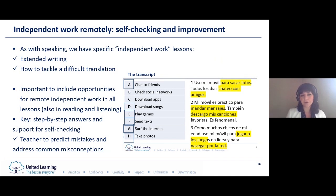But it was important for us that we provided our students with opportunities for independent work in every lesson, and that independent work was not limited to extended writing. So to do this, we had to be very careful, not so much on the task, but on how to go about giving them the answer. So we had to do a lot of step-by-step support for their own self-checking.